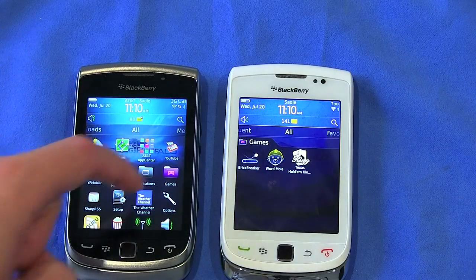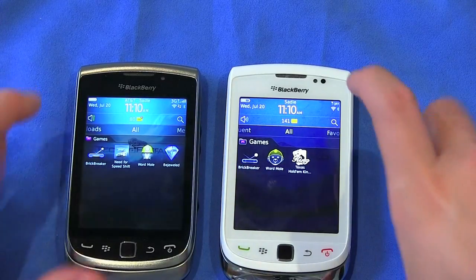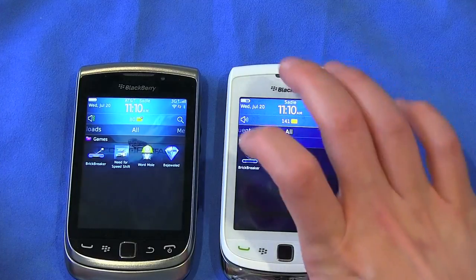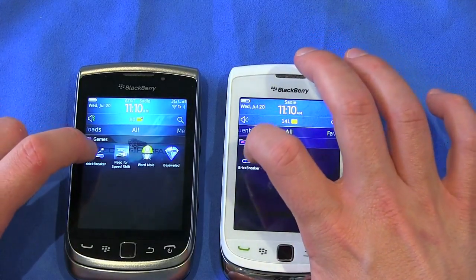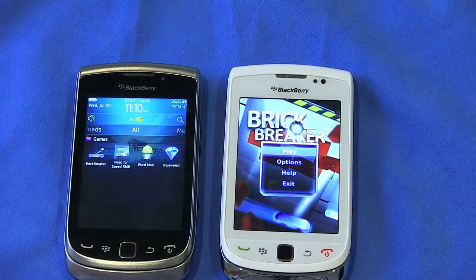You can see the App Center there. Let's go ahead and check out games. And look at that, we've got a few of the similar games. The icons look different, but we've got Brick Breaker here on each. So let's try and launch both of these at the same time, which is oftentimes harder than it looks, and see if there's any sort of speed difference.